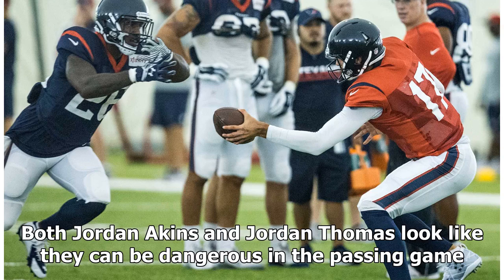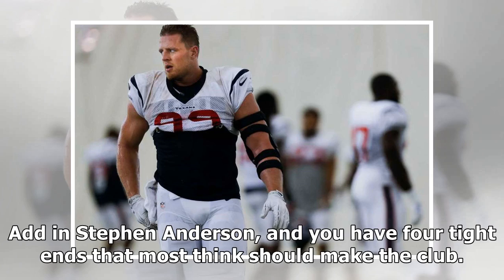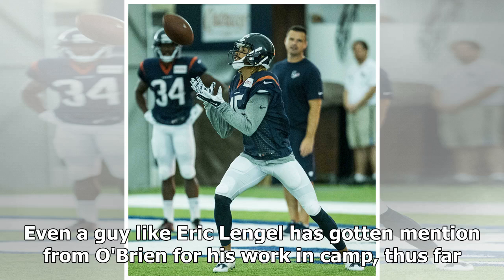Both Jordan Akins and Jordan Thomas look like they can be dangerous in the passing game. Add in Steven Anderson, and you have 4 tight ends that most think should make the club. Even a guy like Eric Lengel has gotten mention from O'Brien for his work in camp thus far.